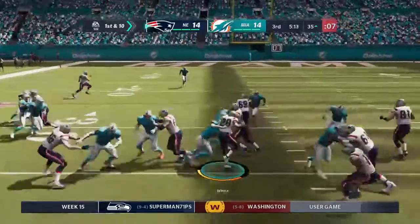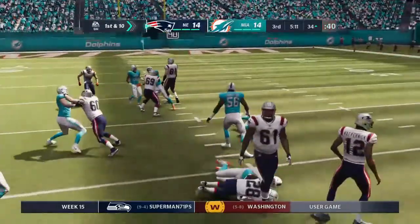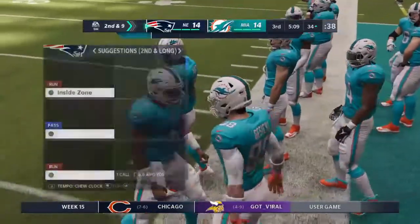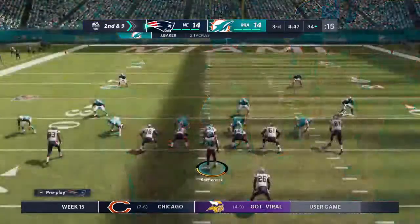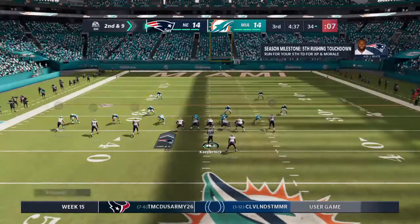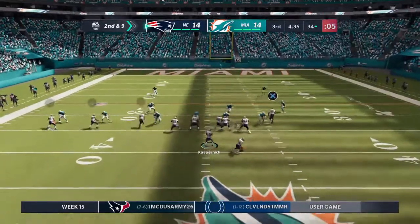They'll run on first down. It's White. Tackled that time by Jerome Baker out of Ohio State. Yeah, things were pretty stacked up there in the middle of the line. A lot of bodies, not much space. I think ultimately he was fortunate to get anything out of that run.